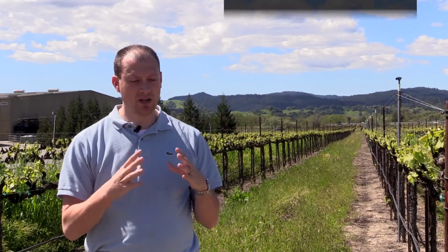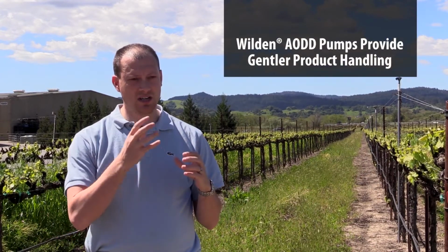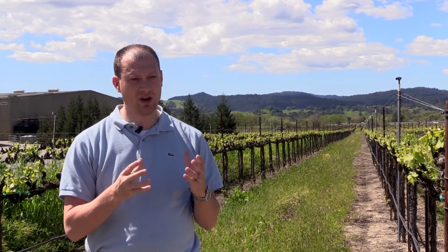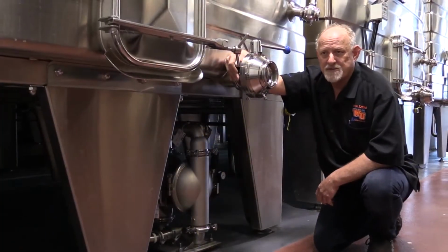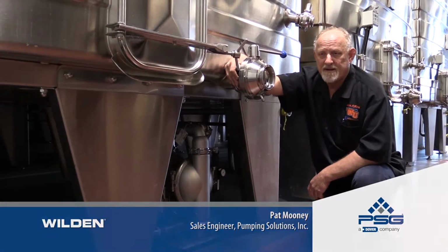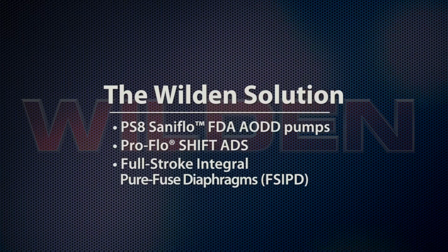When you're using a diaphragm pump or an air pump, it's much gentler on the process, and so if you get skins and seeds sucking through that pump, they're not damaged, and so you get a softer wine in the end product. The challenge was to be able to use their original air supply that could do 9 dedicated pumps pumping over at the same time.